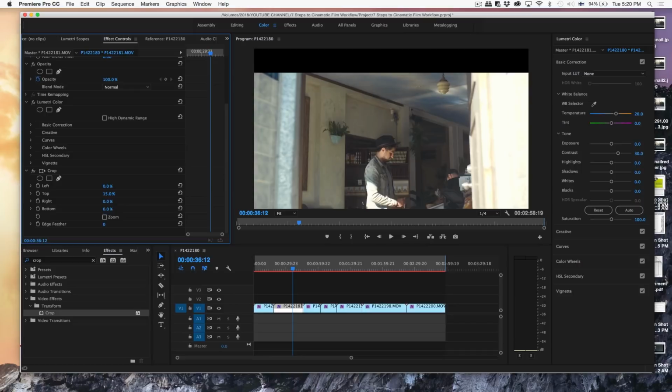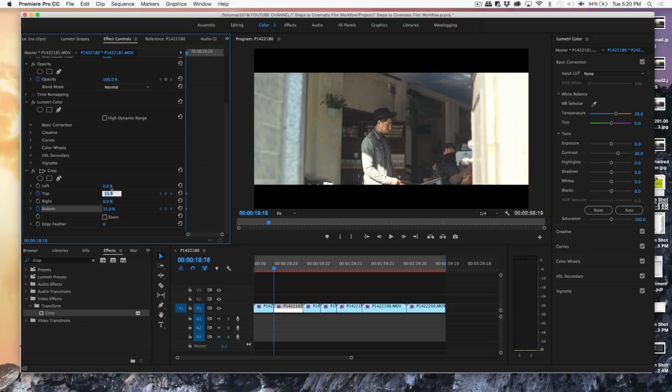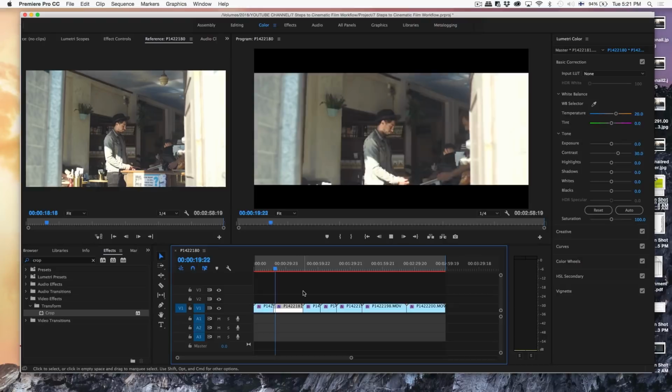And if you wanted to zoom in, all you gotta do is go to the start of your video and add a keyframe and start at 0, and maybe go 5 frames ahead and then go 15 and 15. You go to the start, you can see the crop bars come in. So that's a cool way if you wanna kinda just introduce the crop bars. You can use the crop effect to bring them in like that. So that's step number 4 in order to get a cinematic look.